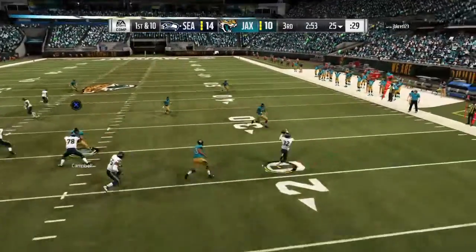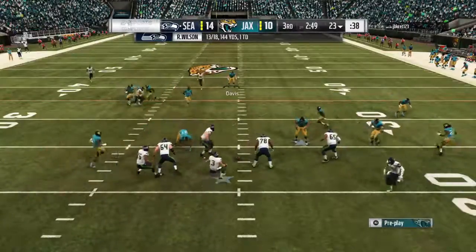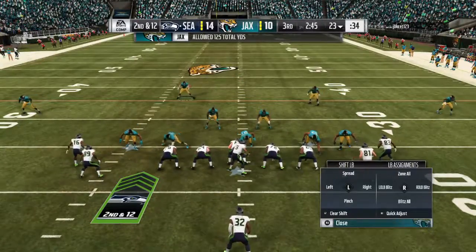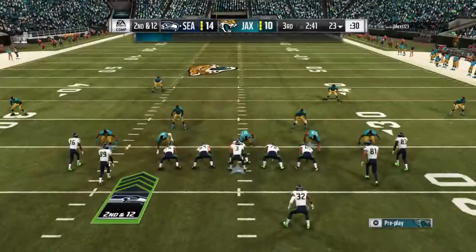Here's Wilson to throw. Out to the flat. That's complete to his running back. And he will lose yardage here back at the 23-yard line. It'll wind up being a loss of 2. And it'll be 2nd and 12.